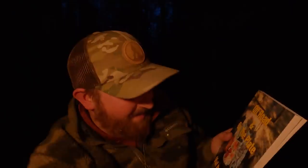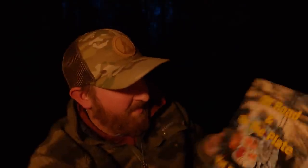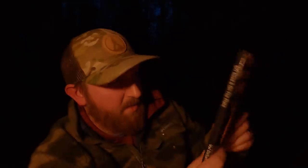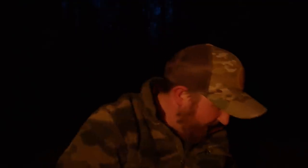Oh, this is cool. This is really cool. This was sent to me by Val, and it's like a cookbook. It's called Off-Road and On the Plate by Val DeSantis. I was already kind of peeking through this, and he's got all types of good information, and also a ton of recipes, which I'm going to be going through and checking out. So that is awesome. I'm not sure if it's for sale on Amazon or anything like that, but go check it out if it is, you guys. Off-Road and On the Plate by Val. Thanks, Val. Appreciate it. Okay, next up.